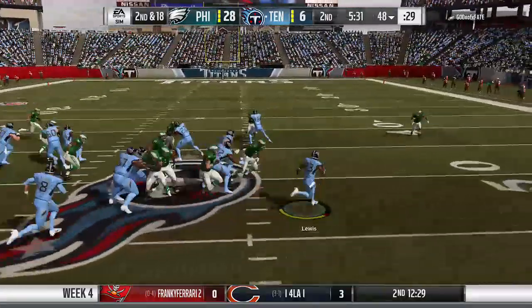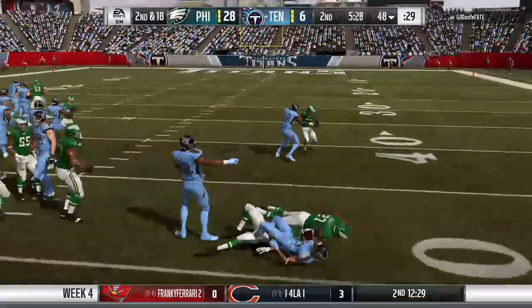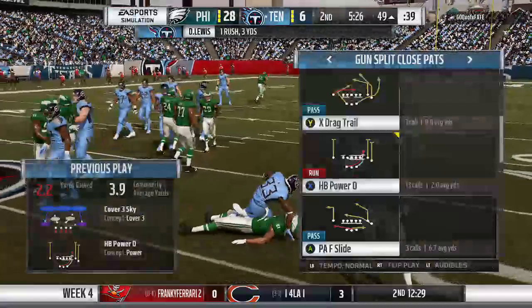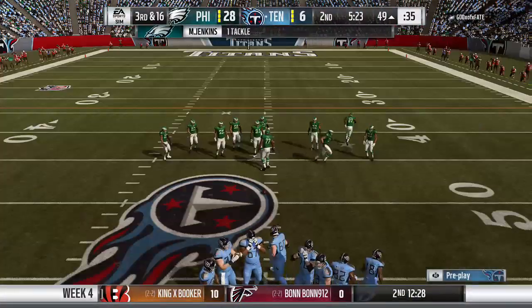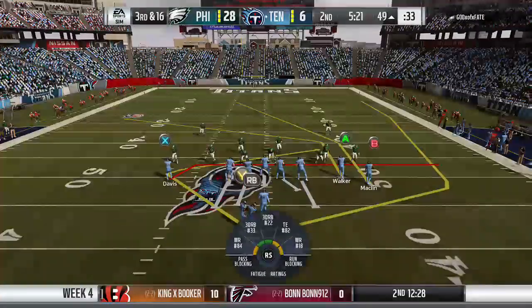Now a former fifth-round pick of the Eagles. This is Deion Lewis. And he might have got this across midfield, not by much. They'll mark it down at the 49. Malcolm Jenkins up to make the stop.